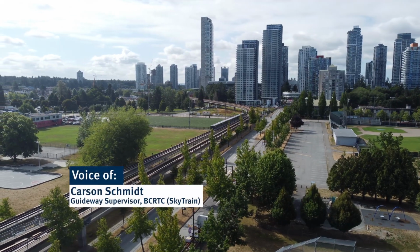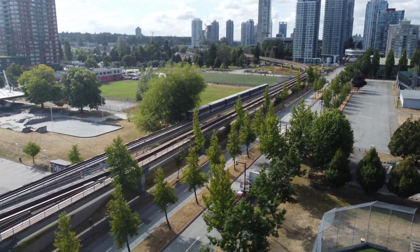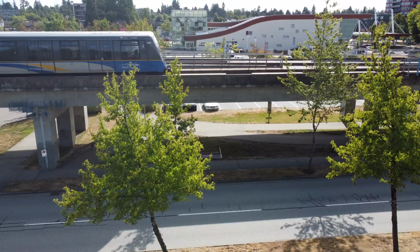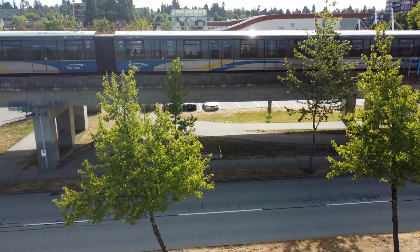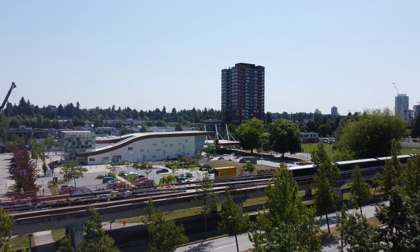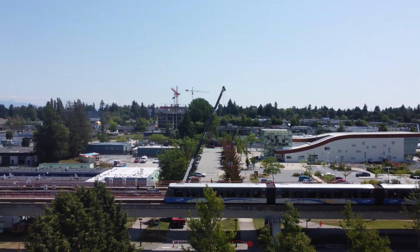Welcome to the SkyTrain system, an essential part of our transit network for over 37 years. Since its launch in 1985, the SkyTrain has seen tremendous growth, with an increase in trains, riders, and service frequency. As the years have passed, it's time to renew some of the original components that have served us since 1994.